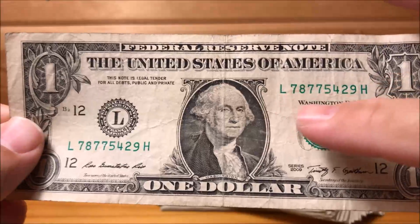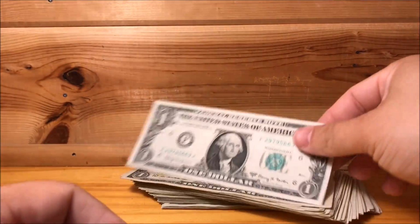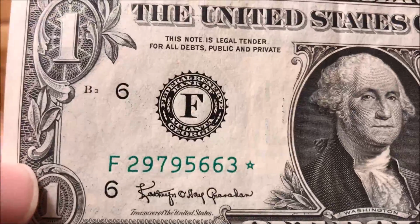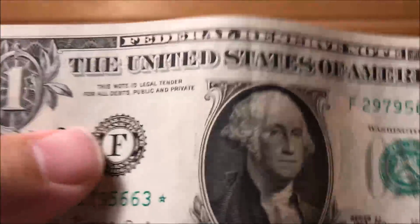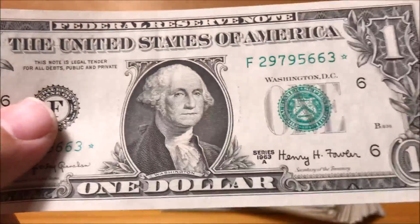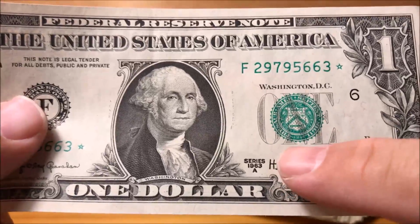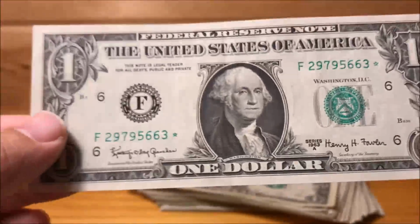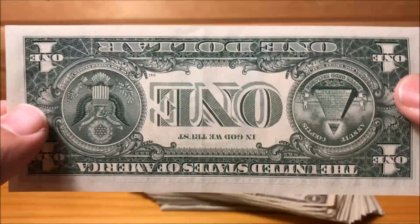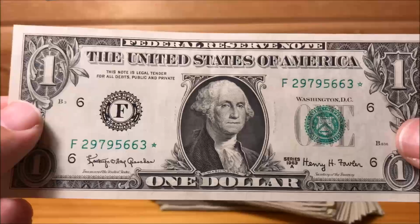I like serials with a bunch of 7s and 8s. 7s, of course, in the U.S. is extremely popular. Oh, heck. Whoa. Star note. It's got that one little centerfold right there. See that? Oh, look at that. 63A. Star note. Whoa. I don't know exactly what the run is on that one. I'm going to check it out, and I'll let you guys know later.